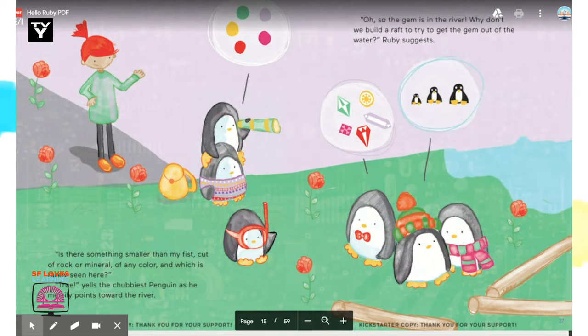So you can see in the picture, each penguin has their own idea of what Ruby is asking. You have one penguin who's thinking about colored dots. Another penguin, he is thinking about the actual gems. And then there's another penguin who's thinking about their family.